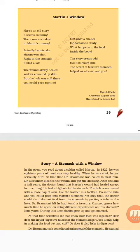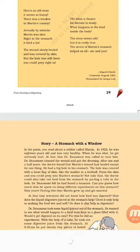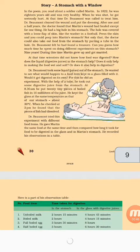So let's start. Here is a poem, Martin's Windows. In this poem, you read about a soldier called Martin. In 1822, he was just 18 years old and was very healthy. When he was shot, he got seriously hurt, right in the stomach.